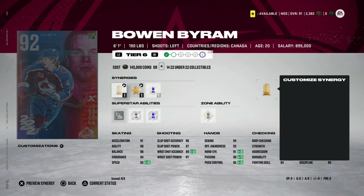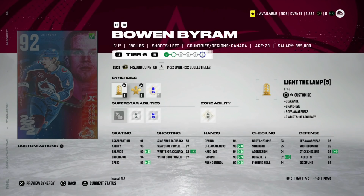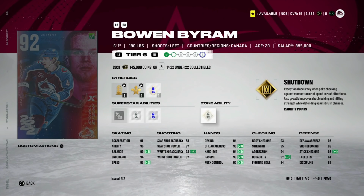He does have distributor. I have Light the Lamp activated on mine, and then he comes with shutdown at 6'1", 93 speed, 91 acceleration. But as you can see, it's the same skating as KLEFBOM, and obviously he's only 6'1", but still, he has been a great card for me, and definitely one of the better ones still in the game.